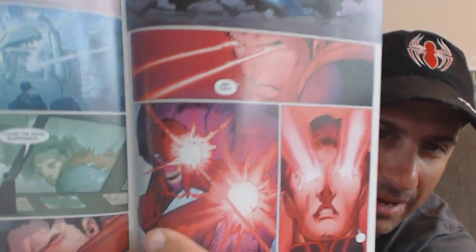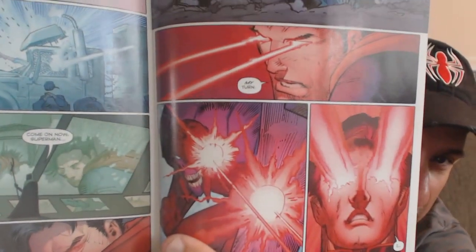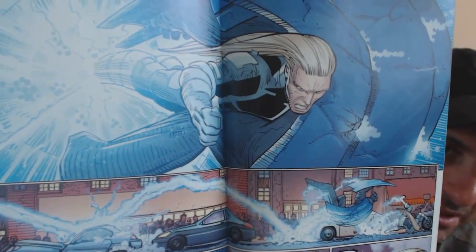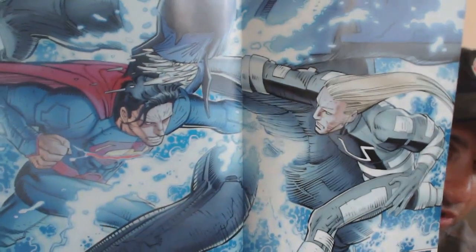Here we get to see Superman using his heat vision, so we get to see the artwork there. And then you get to see some little battle sequences here as well, and you can see the lines on the faces of this character by the name of Ulysses. So for Romita art, I thought this was done pretty good.